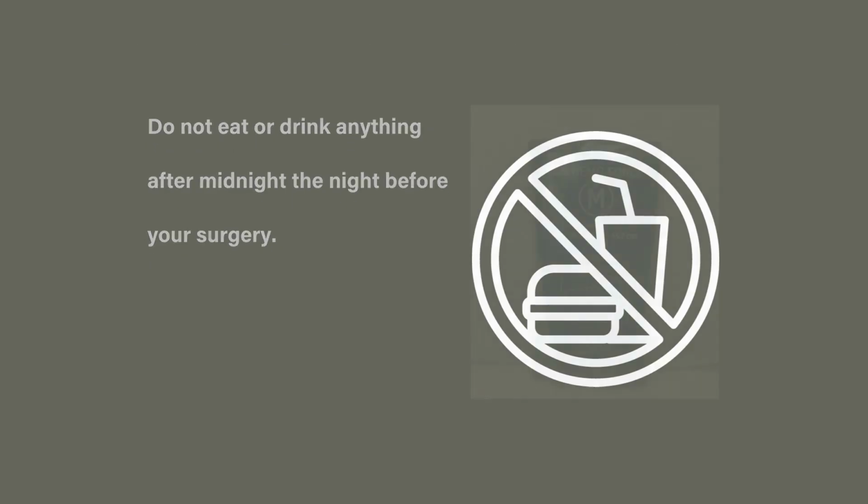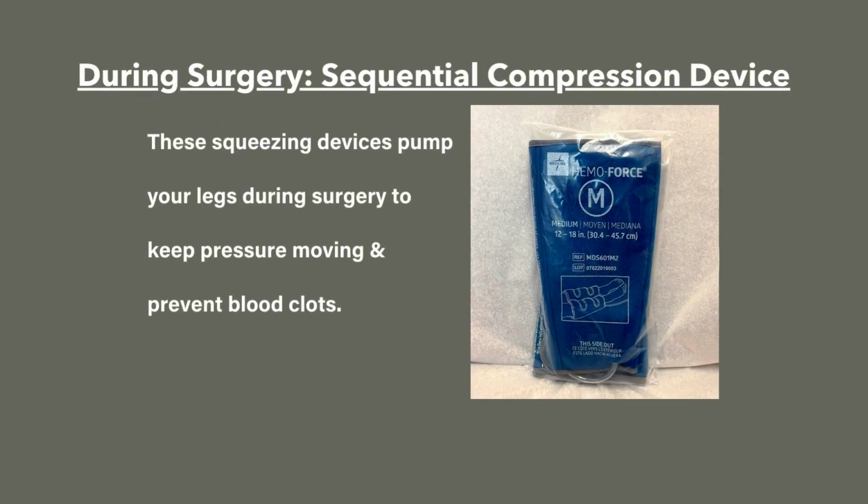So that's very important. The other thing that we'll do is we'll put these squeezer devices called sequentials on your legs before you go to sleep. They're going to pump your legs while you're under the anesthetic, and that'll keep the pressure moving in your venous system, the slow system of your circulation, and that'll make sure that you don't develop blood clots while you're asleep.